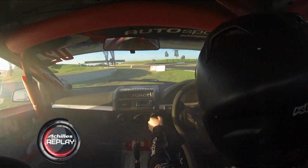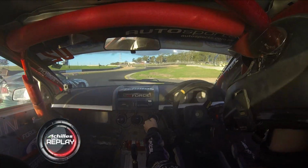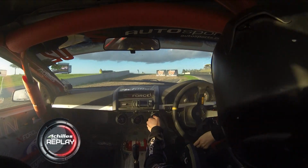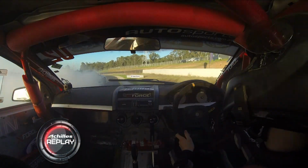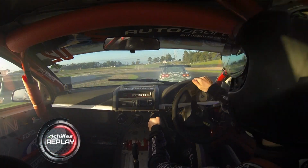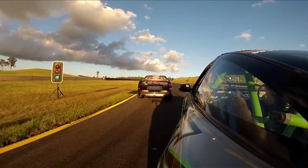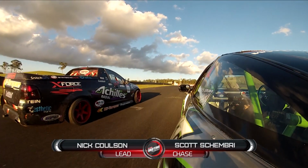Achilles replay time and a good chance to learn from one of the best. He might just be 21 years old, but Nick Coulson drives like a man who's been there since the very start of drifting, using the 6 litres of supercharged power and sticking fairly close to the back of the Blaze unit car. Yeah, very prepared driver there. You could see hand on the handbrake, waiting to use it, but did not need it, trying to get the most speed he can out of this car.